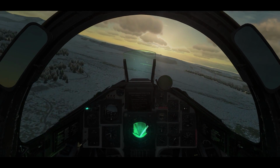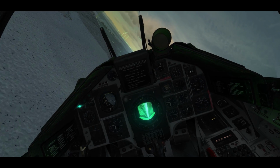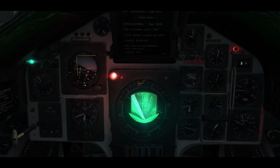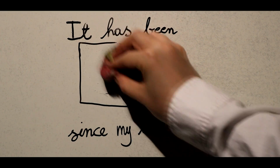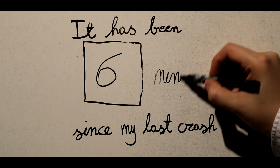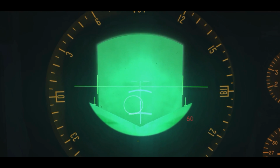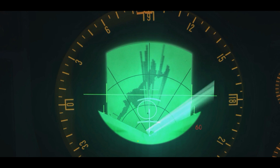Let's talk about the PS-37 radar for a bit. Leatherneck did something quite revolutionary in DCS, as for the first time we finally get a ground radar. Although this radar is capable of doing some basic air-to-air, mainly for ranging purposes, you will spend most of your time using it to find targets on the ground instead.